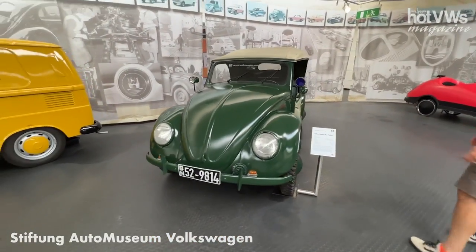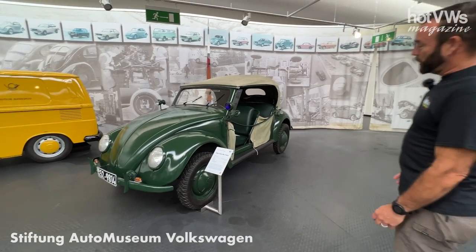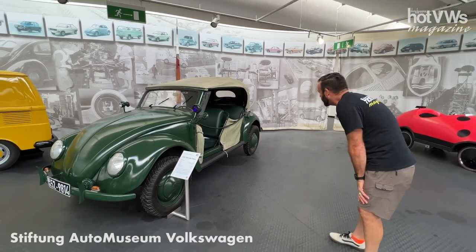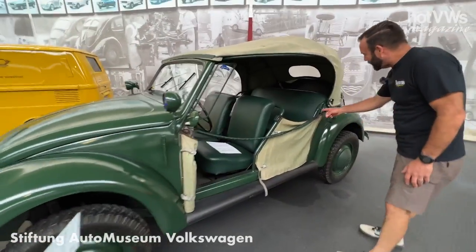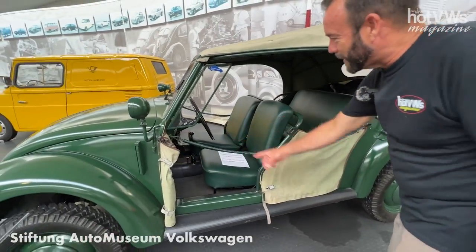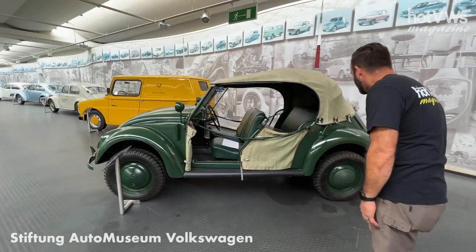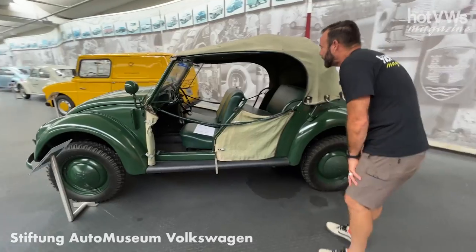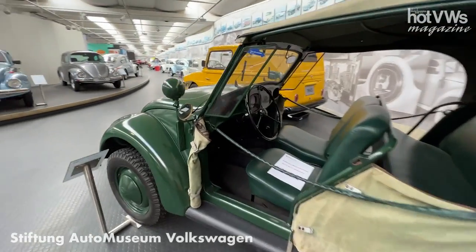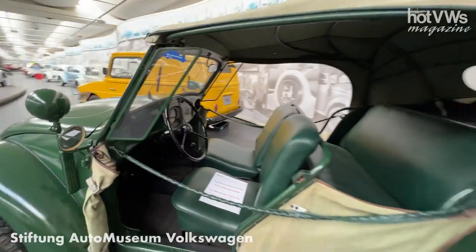How about a police car, huh? This is pretty crazy as well. Looking at this thing is just mind blowing. I love the fact that you just have these simple little ropes for the most part to hold you in. The canvas doors, look at that, the split dash, so cool, unbelievable.